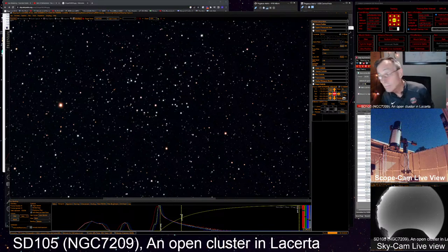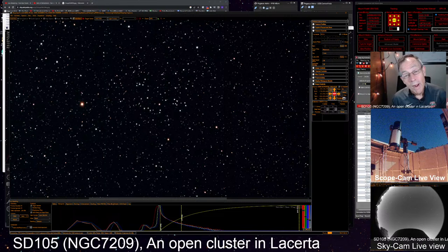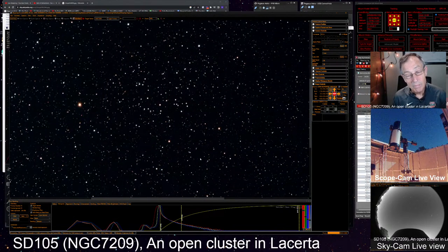Sure is a beautiful cluster though, isn't it? What shape do you guys see? This is an interesting shape, isn't it? Kind of looks like the shape of racing goggles. Here's a chair. Here's a horse. Excuse me. This is something here. I don't know what that shape is. Beautiful cluster, though.